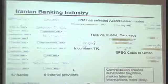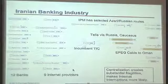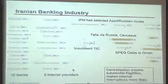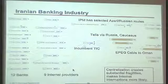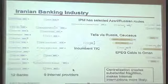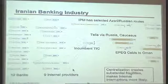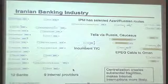Let me go through some maps, and these are always hard to see from the back row or even the front row, but these slides will be available online shortly. Here's the Iranian banking industry. Snapshot of the ASs. So down the left-hand side, for example, we've presented 12 different AS banks with their own autonomous systems. And they're buying service from about 9 internal providers, sort of second layer providers. And then almost all of those are going up through TIC, the incumbent, who controls the traffic at the border. And they have the circle around them there. So you can see their very central role.